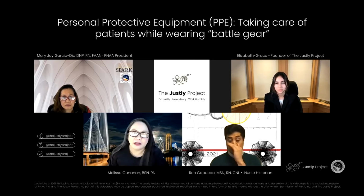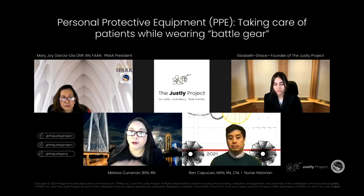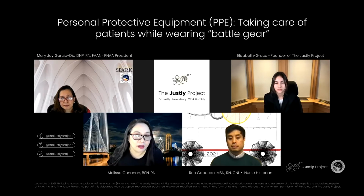But then we have a limited number of those in our unit, so not everyone can use it. And we also try to cover our necks so that no splashes will go in, in case you have patients that are coughing or vomiting. So it's really like your battle gear. You're totally covered, and obviously it's for your protection.